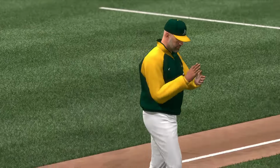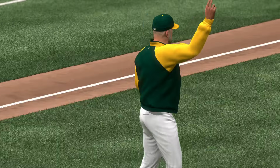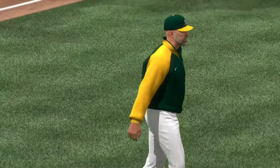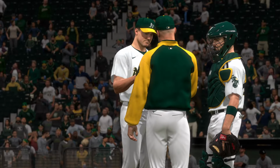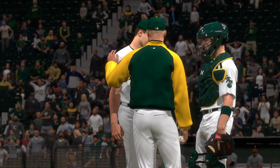Here comes the skipper, and we're going to see a pitching change in this spot. Ross Stripling departs. Really solid performance out of him as he leaves with a slim lead. We'll take a break. New arm when we get back.